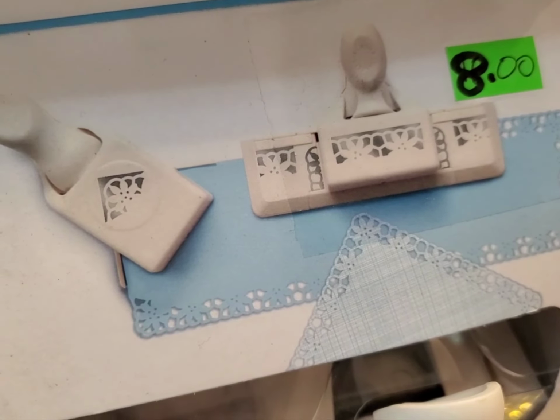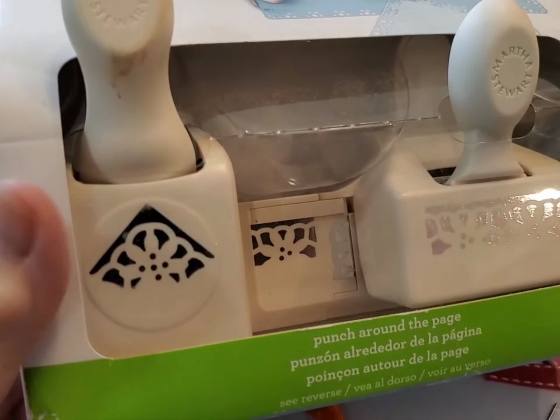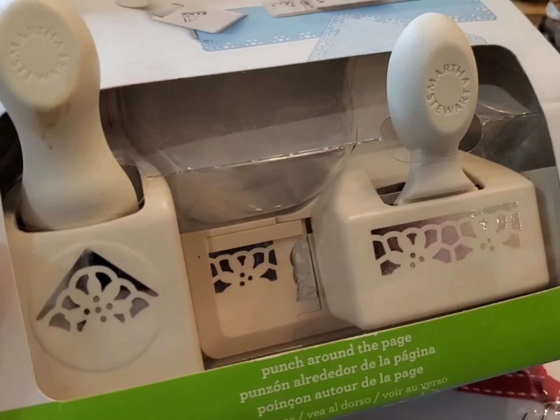Okay, this was $8, so it may seem like a lot, but these are really nice for crafting. They punch holes in paper.